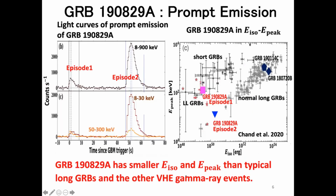Next, I will talk on the observational result of prompt emission. The left-hand panel shows light curves of prompt emission. The prompt emission consists of two temporally separated components. The observed values of isotropic gamma ray energy and peak energy of episode 2 are consistent with the Amati relation, while those of episode 1 are in the region of low luminosity GRBs. Both episode 1 and 2 have smaller isotropic energy and peak energy than typical long GRBs and the other very high energy gamma ray events.